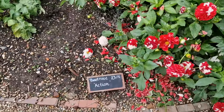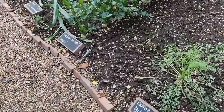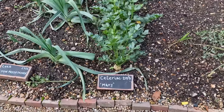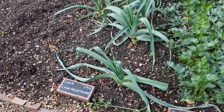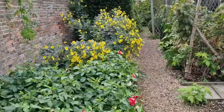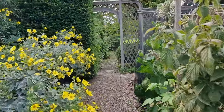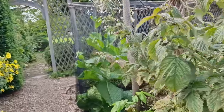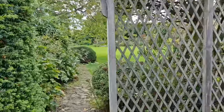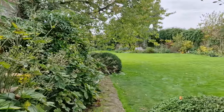Beetroot, parsnips, carrots, celeriac. Oh God, I hate celeriac, disgusting. I had that given to me once in Rye. Well, I am in Rye, but you know what I mean. I didn't like it. As the woman from the Carry On film says, I tried it once and didn't like it. Well, this garden just goes on and on and on. It looks quite small from the outside, but this is very impressive.